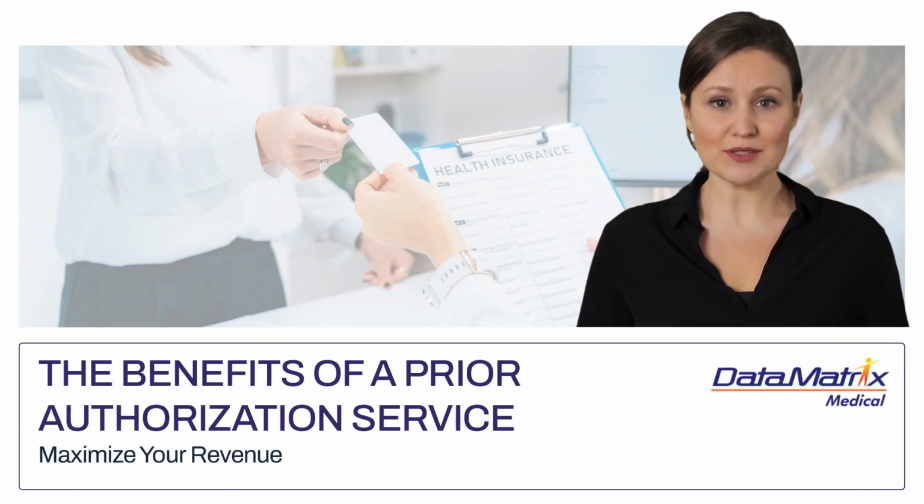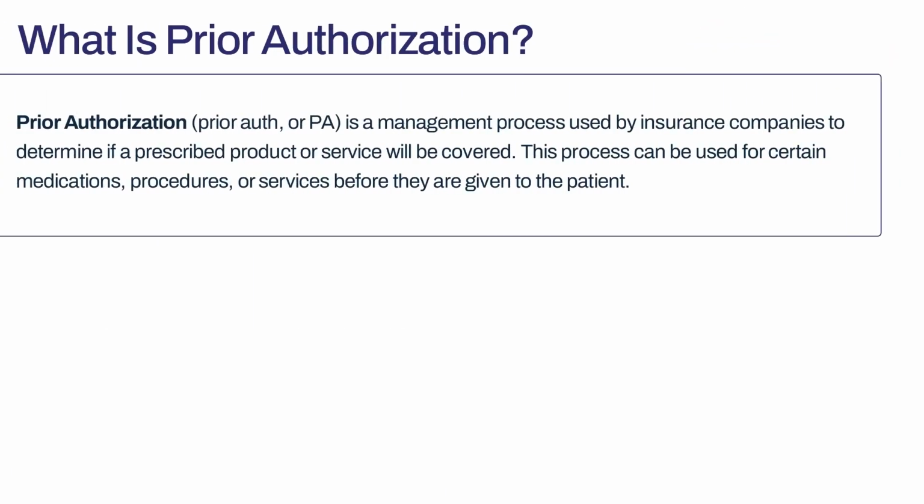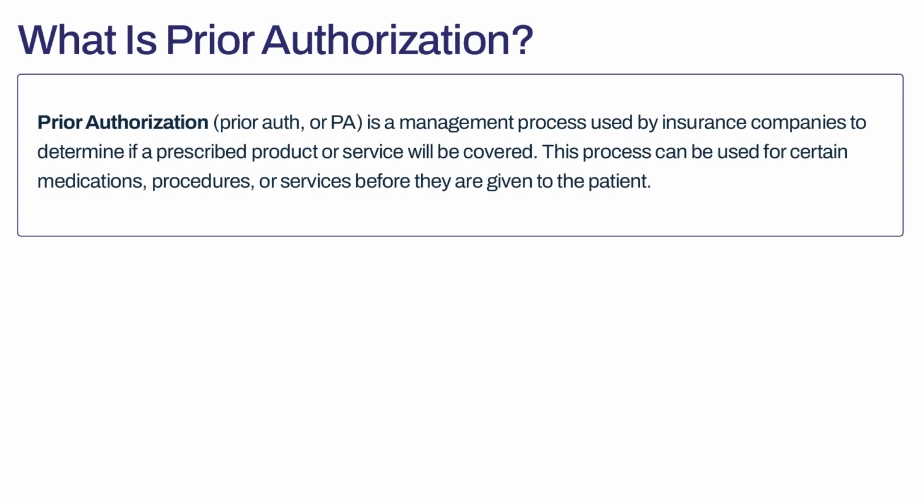Hello. Today we are going to discuss how to maximize the amount of revenue your practice generates with a prior authorization service. First, let's define a prior authorization. Prior authorization is a management process used by insurance companies to determine if a prescribed product or service will be covered. This process can be used for certain medications, procedures, or services before they are given to the patient.